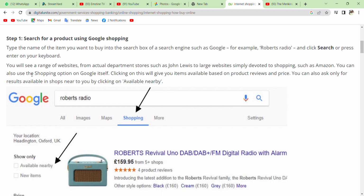You can also use the shopping option on Google itself. Clicking on this will give you items available based on product reviews and prices. You can also ask only for results available in shops near to you by clicking on available nearby, and that will bring you all the products that are available closer to you.